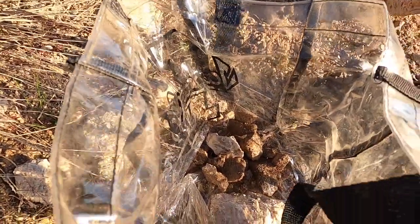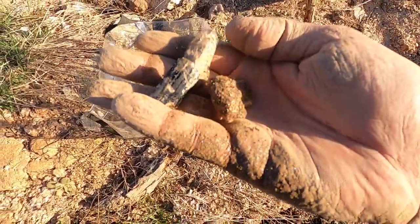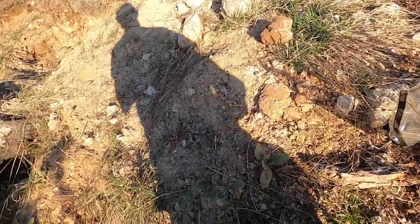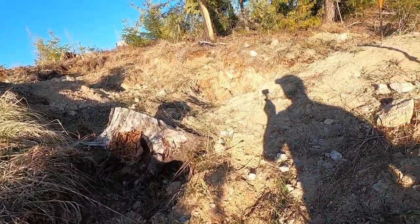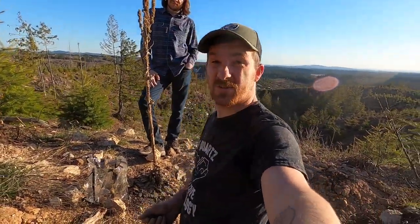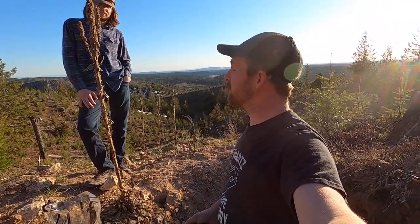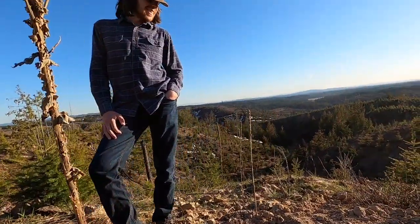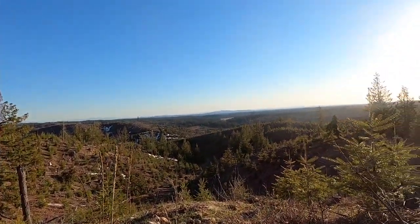So, got a little bag of some stuff. Some of those little quartz and tourmaline. We're gonna come back here with some shovels and some sifters and put in some actual work, because we weren't planning for that. Nope, not at all. Yep. Pretty.